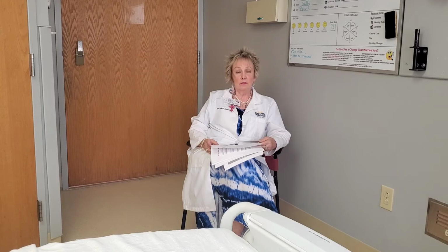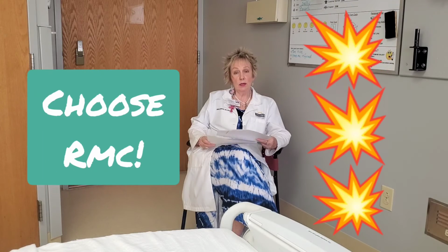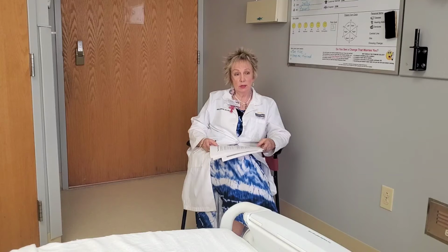And then thank them for allowing you to treat them and for choosing our organization for their health care. Because let's face it, they can go to another facility for their care, and we want them to choose us and to want to come back if they need further health care, and also to market us to the community.